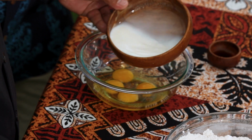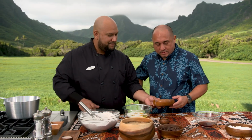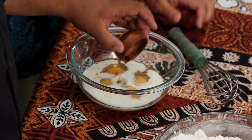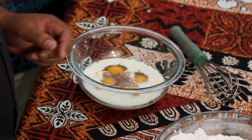We've got some milk here. How much milk? We've got 3/4 of a cup. Okay. 3/4 of a cup of milk, and then we need a whisk, and a teaspoon of vanilla.